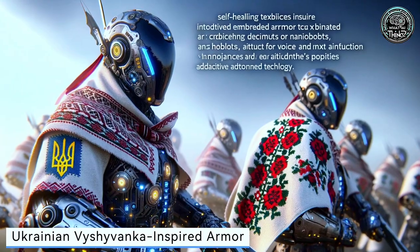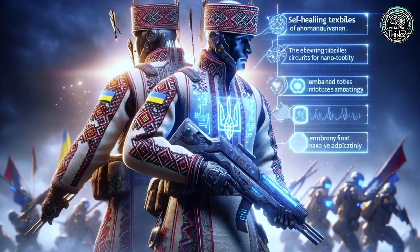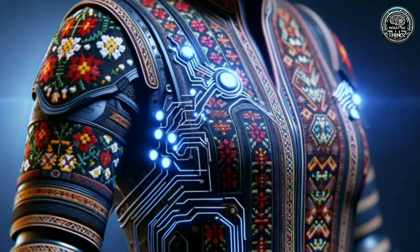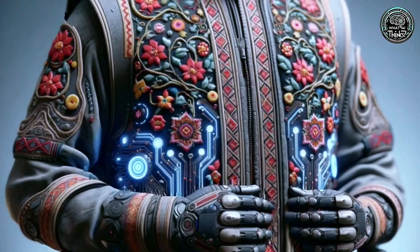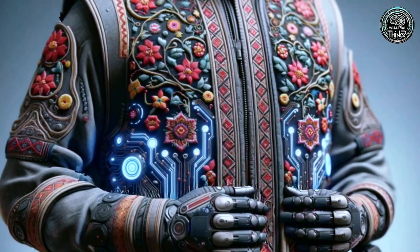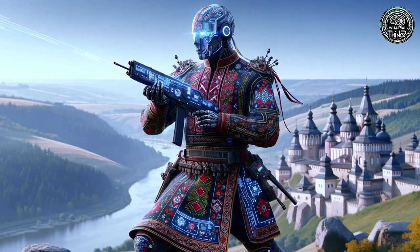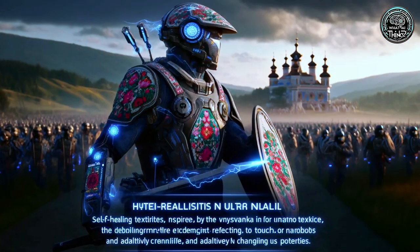16. Ukrainian Vyshyvanka-inspired armor. Embrace the intricate beauty of Ukraine with armor inspired by the Vyshyvanka. Beyond its aesthetic, the embroidered patterns facilitate self-healing textiles and serve as interactive interfaces, adapting to the wearer's environment and commands. This fusion of heritage and technology symbolizes protection and identity, rooted in Ukrainian culture.